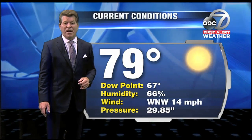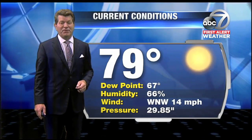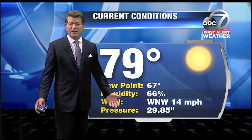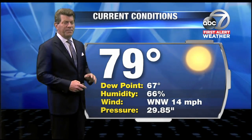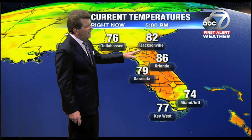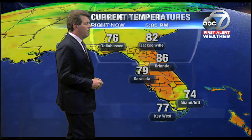79 degrees right now. Lots of sunshine. Beautiful afternoon here. Some showers well down to our south. The humidity 66%. That's comfortable. Winds out of the west northwest, a bit breezy, 14 miles an hour. And that's one thing we'll note is that we will see kind of a breezy day tomorrow at times. It's 82 in Jacksonville. It's 86 now in Orlando. A bit cooler where the rain is falling near Miami and in the Keys now, 77 degrees there.